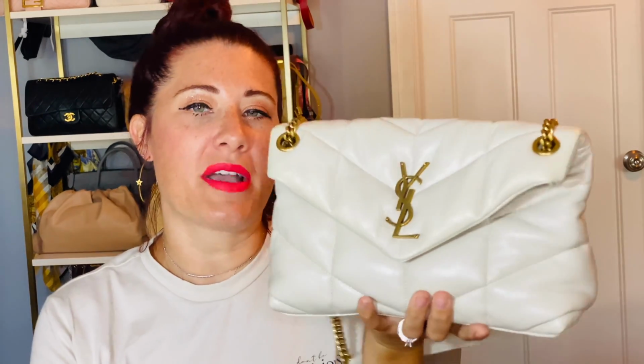But for me, the bag that I gravitate towards, the bag that I love the most, is my puffer, which is why I ended up selling one of my other Loulou bags. I absolutely love the Loulou bags. I had two of them. I now have the small version, the toy version right there, which I absolutely love. But I am more drawn to the puffer bag, which is why I ended up selling one of my small Loulous. When this bag came out, I totally fell in love, and there weren't that many colors yet.